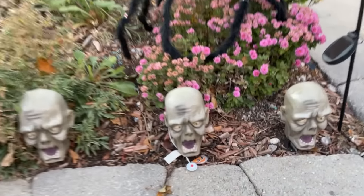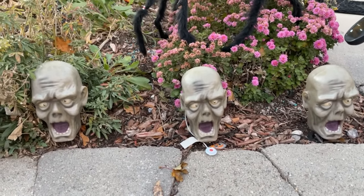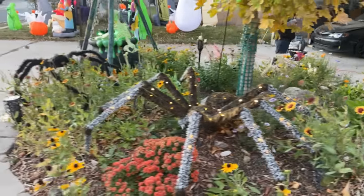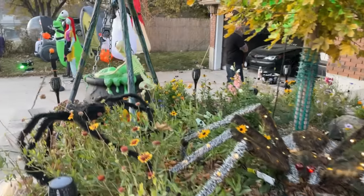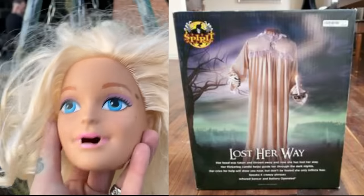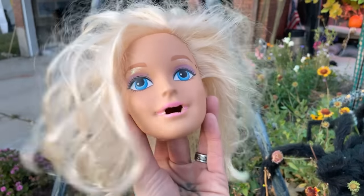Okay, we've got some zombie pathway markers. Those were from Walmart or something. Here's the spiders that were on the roof before it got blown away by the terrible gust of doom. Oh, look, it's Lost Her Way's head, actually. Max made a Lost Her Way, got this Barbie, pulled the head off, and then the torso and the neck was Lost Her Way. So this is Lost Her Way's head.